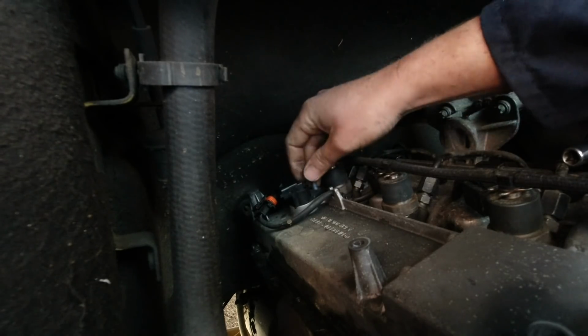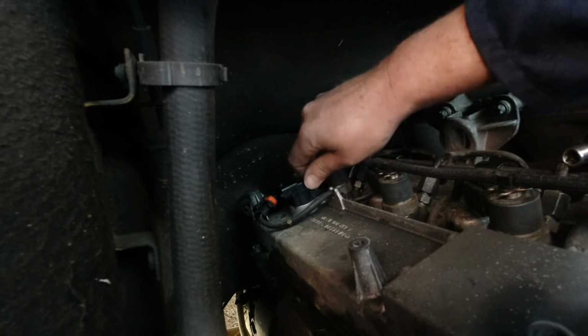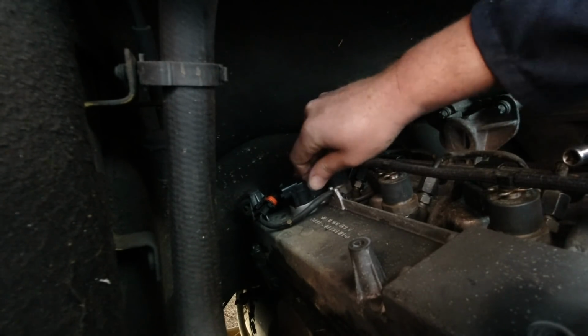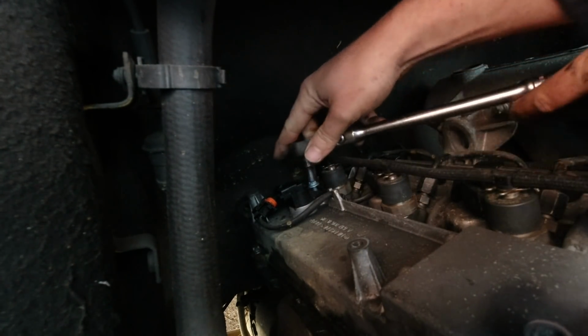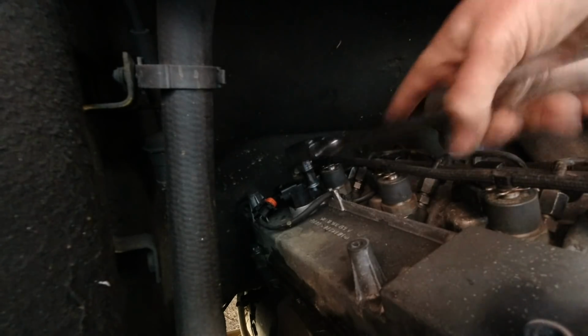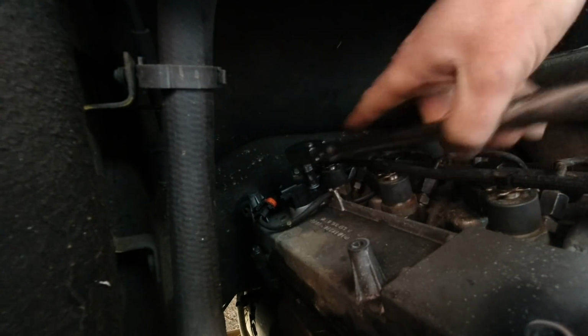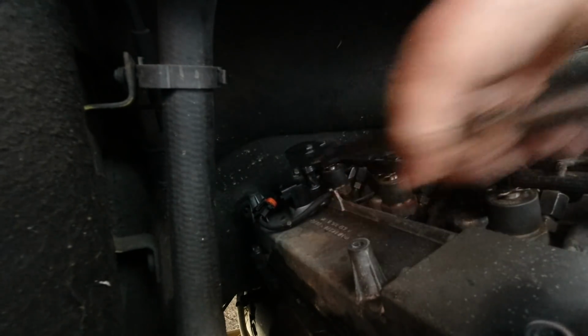And then there'll be a little bit of an adjustment to get the... There he goes. I have to put music over all this because I'm an idiot and I've left the radio on. I'm going to go and get myself a copyright issue, aren't I?